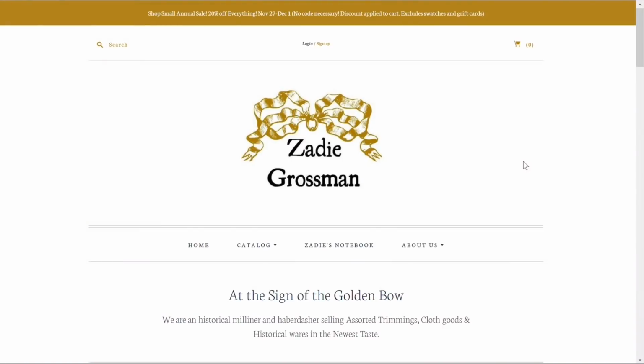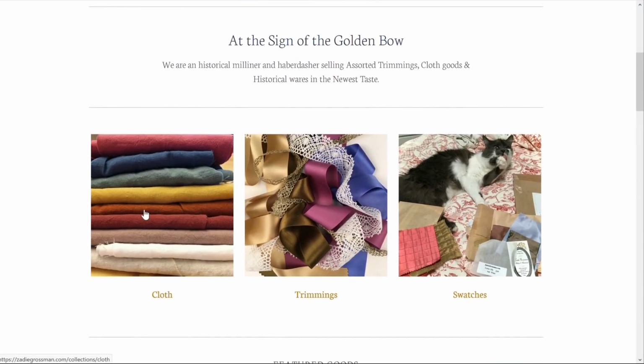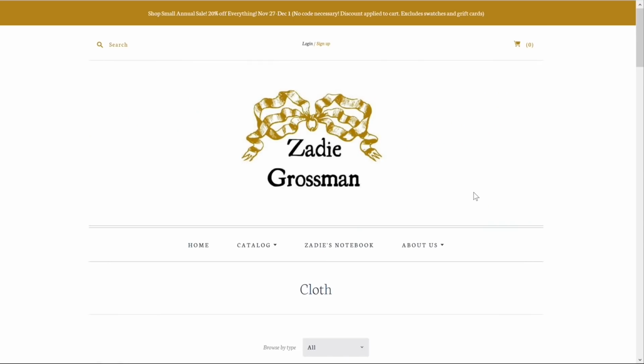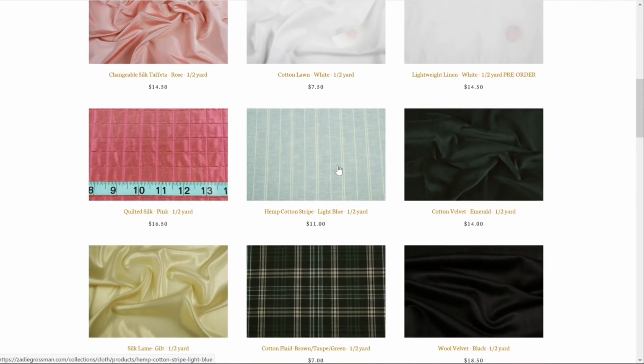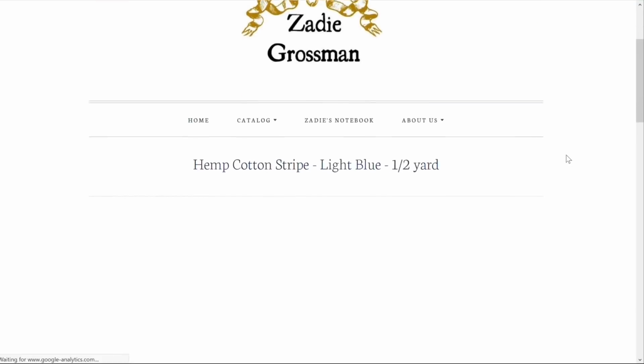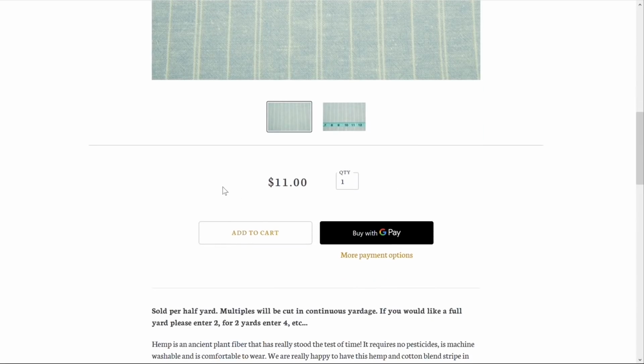Quick shout out to this Zadie Grossman store. I really like looking around here. They also have hemp fabric in here, which is the thing that makes me super excited about this particular shop. Hemp is starting to make a comeback and I'm excited about it. I really want to make an 18th century Federalist gown out of this particular one, and it's not that bad, except that it's twice this much.